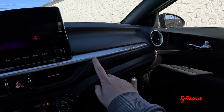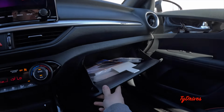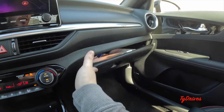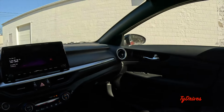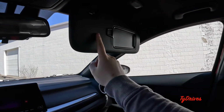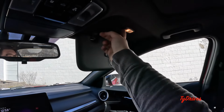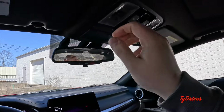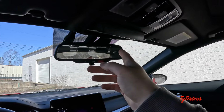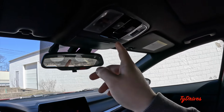The passenger area is nice with the trim that goes across and a little GT emblem there. And the glove box is plenty big enough, smooth plastic inside and tons of stuff in there already. Again, we have the full black headliner, and we also have our visors with a nice big mirror, card holder and light up top. And that is the same for the driver's side. We have a spot to put your sunglasses. We also have some interior illumination, again LED.